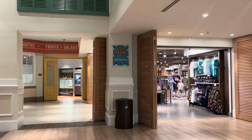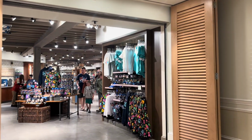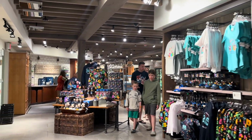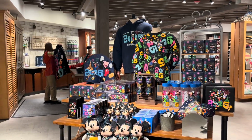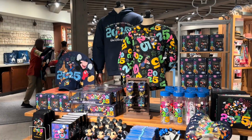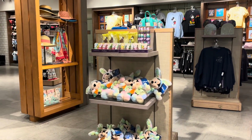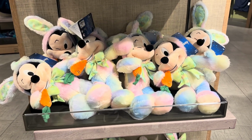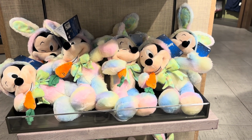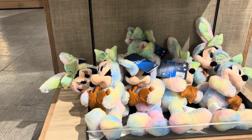On the other side of this majestic hallway is their store. It's the Calypso Trading Post. Now, very nice store. Very, very nice store. We'll take a quick walkthrough. Up in the front here, they have the 2025 merchandise. You've seen a lot of this in the other videos we have. And then you come in now. It is Easter time here, so this by far goes down as some of the cutest Easter stuff we've seen. Mickey's winking at you with his carrot. You go down, Minnie has a chocolate bunny, and they're both onesies.